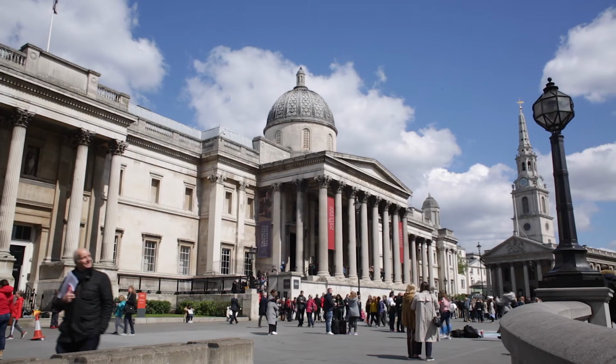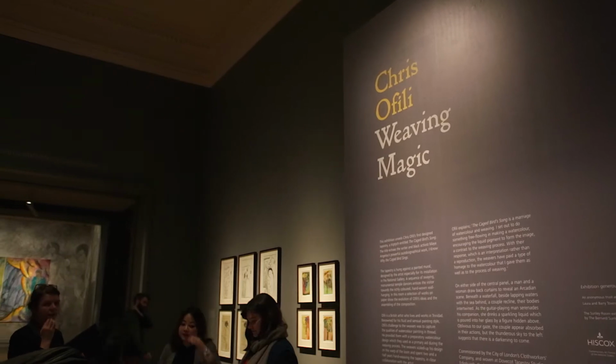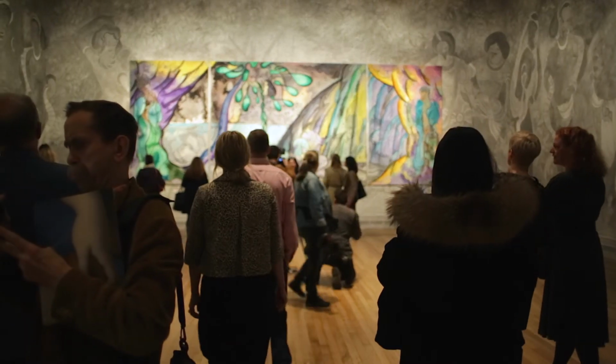This week Joshua and I are at the National Gallery in London looking at an exhibition by Chris Ofili called Weaving Magic, which comprises a central tapestry, a mural and preparatory watercolours and sketches.